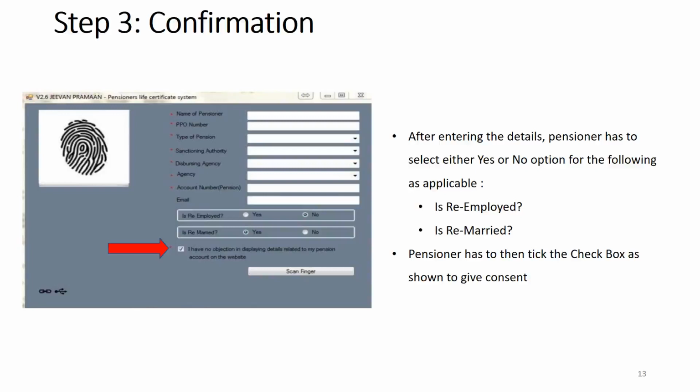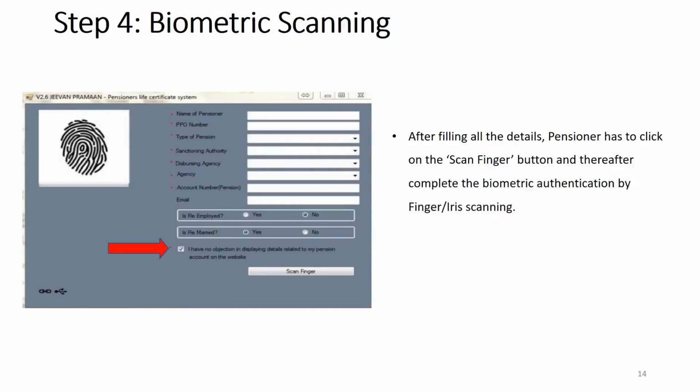The third step is confirmation. After entering all the mandatory details, the pensioner has to either select the yes or no option for is re-employed and is remarried. After that, the pensioner has to tick the checkbox as shown to give consent. The fourth step is biometric scanning. After filling all the details, pensioner has to click on the scan finger button and thereafter complete the biometric authentication either by finger scanning or iris scanning.